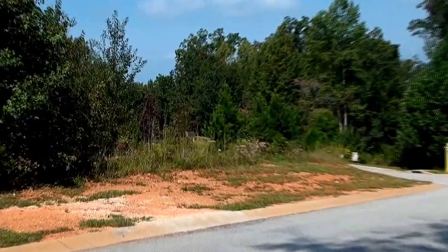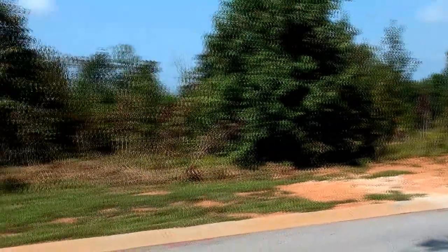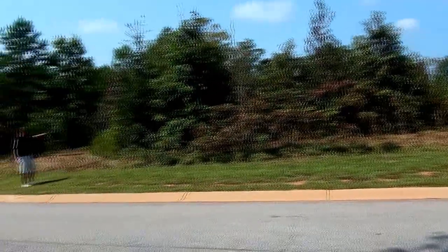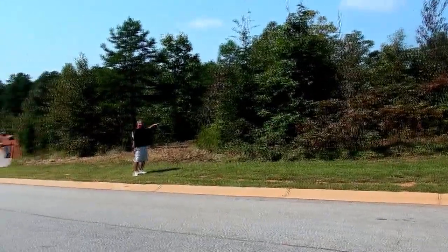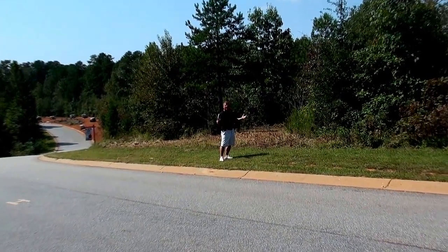So you've got a lot of options, whether it's a long driveway if you want to go deep into the property for more privacy, or you want to build more in the flat area up in the front to have more of a ranch style home. Just a lot of things you can do.